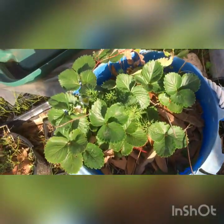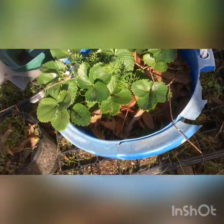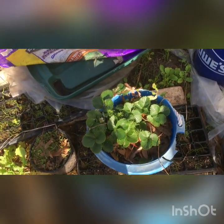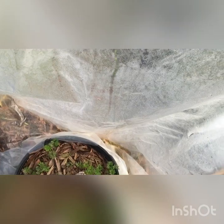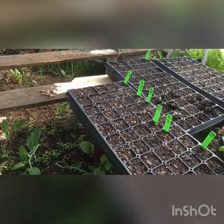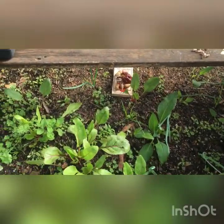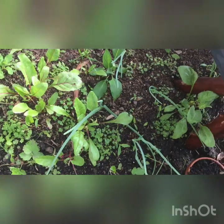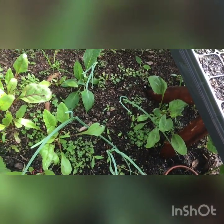Gotta figure out what to do with this random volunteer strawberry in this awful dollar store bucket. Let's see what's going on in the greenhouse today. This is a bunch of random nonsense now. This was supposed to be beets, and I think mole crickets and mice ate all the beet seeds.